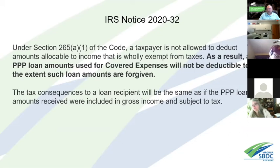Now, there is talk in Congress to try to also allow that deduction. I'm not sure if it's going to happen. It's not happening on the bill that just got passed, and whether or not it'll get passed in a future one, because you really don't have to worry about the tax return next year. But regardless, that is something else that may come about. But for now, you're not able to deduct the expenses.